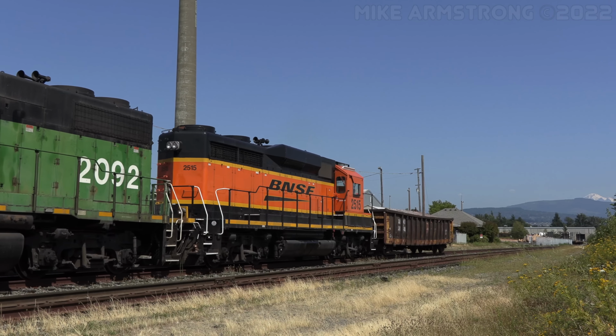A little further down, GP60M number 128 is on the point of this day's train as it passes Mount Baker Products, an industry we will visit later on in the video. The grade in this area is just over 1%.